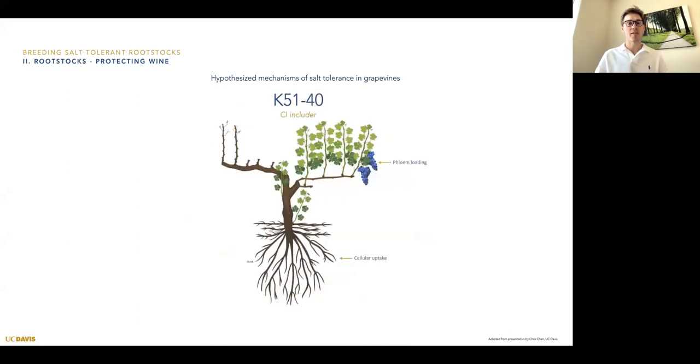So if we think about this system on an entire grapevine level, here's the bad excluder or the chloride includer, K5140. It takes up a lot of nutrients and water through its root hairs. Those quickly make their way through the xylem parenchyma, right up in the xylem stream, and affect the leaves and the fruit of the vine. And I think it's also worth noting at this point that salt in grapes, there's an increasing number of papers talking about how that can affect fermentation. And it's not good for your health either, which is why the Australian government has a legal concentration on the amount of salt that can be in juice.